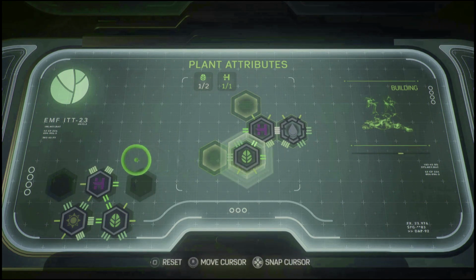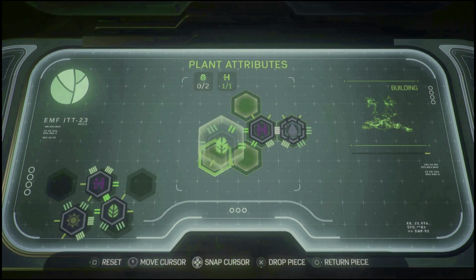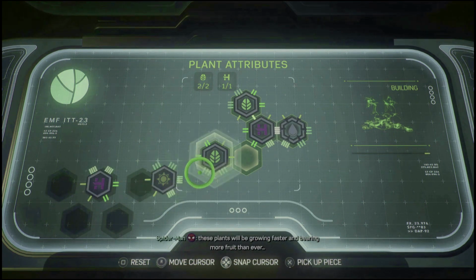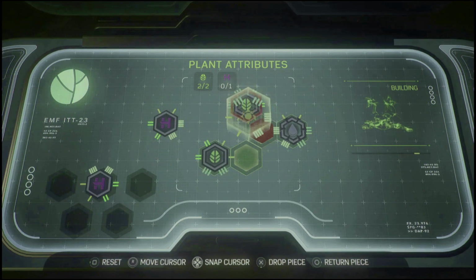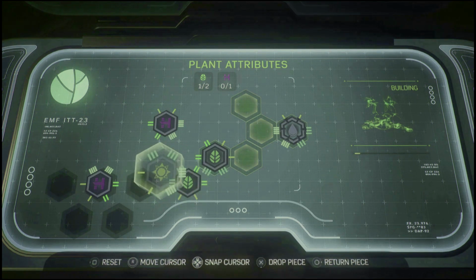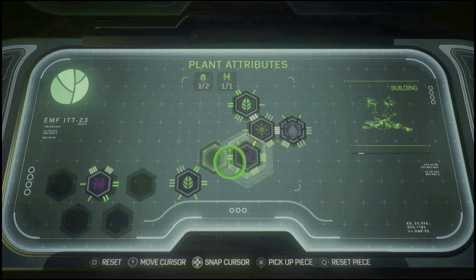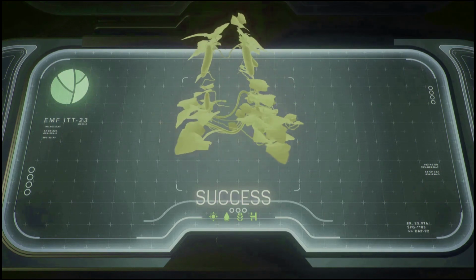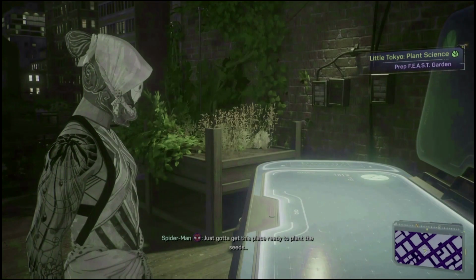Let's see. Can't wait to see this grow. If this works, these plants will be growing faster and bearing more fruit than ever. Just imagine what Feast could do with all of that. Okay, made some great new hybrid seeds for them. Just gotta get this place ready to plant the seeds.